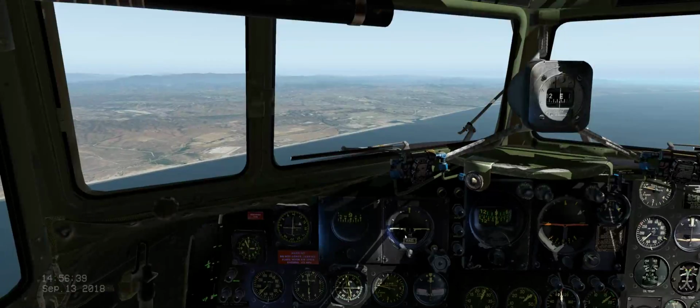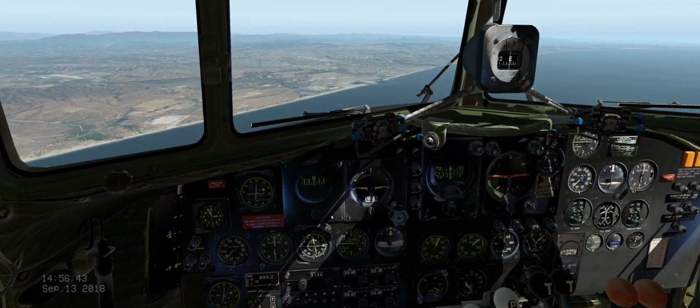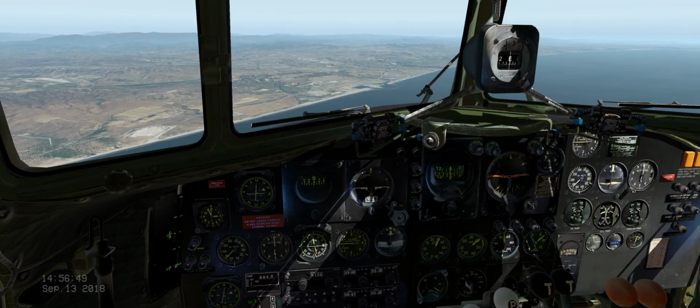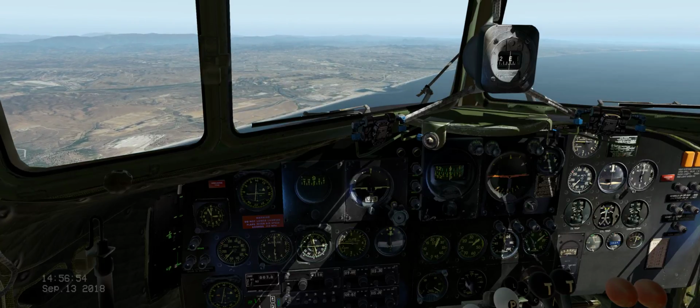All right. So we're going to turn 145 as soon as we cross over the VOR. Let's go ahead and pull up the weather.